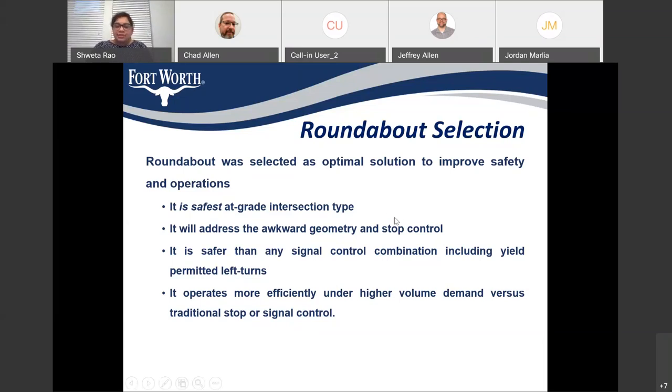A roundabout also eliminates the awkward geometry of the intersection, and it will also reduce the delay caused due to stop control. It's also safe when compared to signal intersections where we are using yield or permitted left turn lanes, left turn movements. Like I said, it reduces the amount of T-bone crashes at the intersection, and it operates more efficiently under high volumes versus the traditional stop or traffic signal controlled intersection.